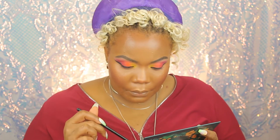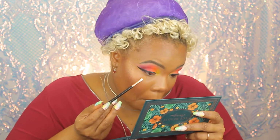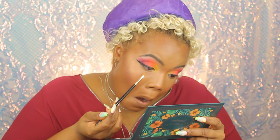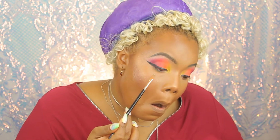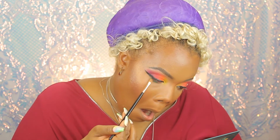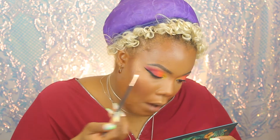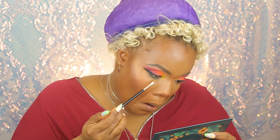I'm gonna use the brush that I had concealer on, which is gonna be fine. Oops, because I want it tight. And I'm tapping it. And going along, I hope y'all can see. I'm going along the bottom lash line. And I'm packing it on. I like it.